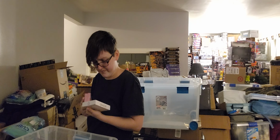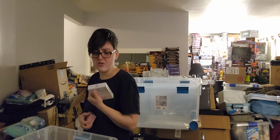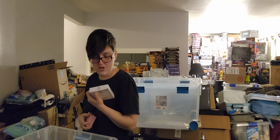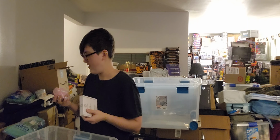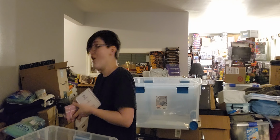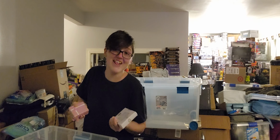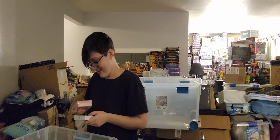Lip serum. Hydrating, restoring lips. That's apparently what this one is. This one, I dropped it. Mystery. Okay, it's gonna be like Christmas. I'm packing everything.